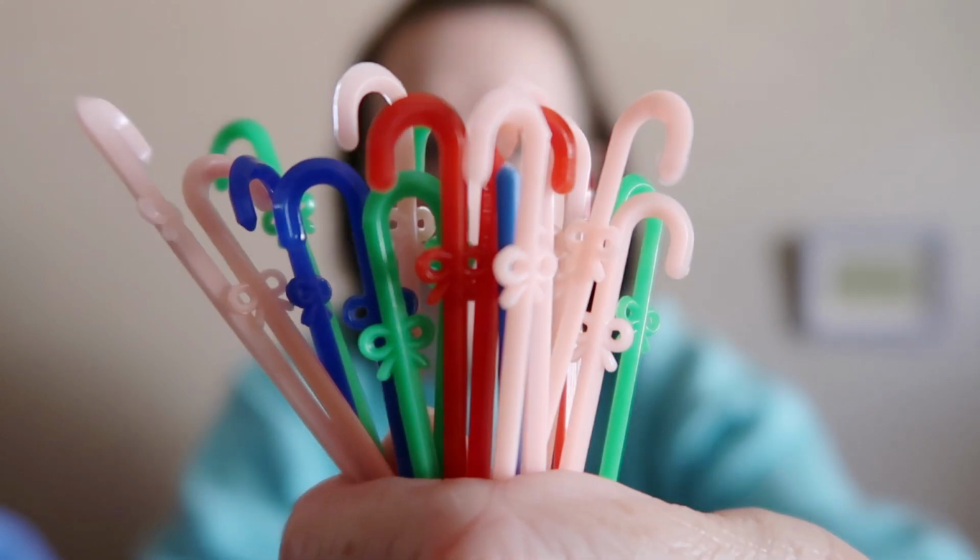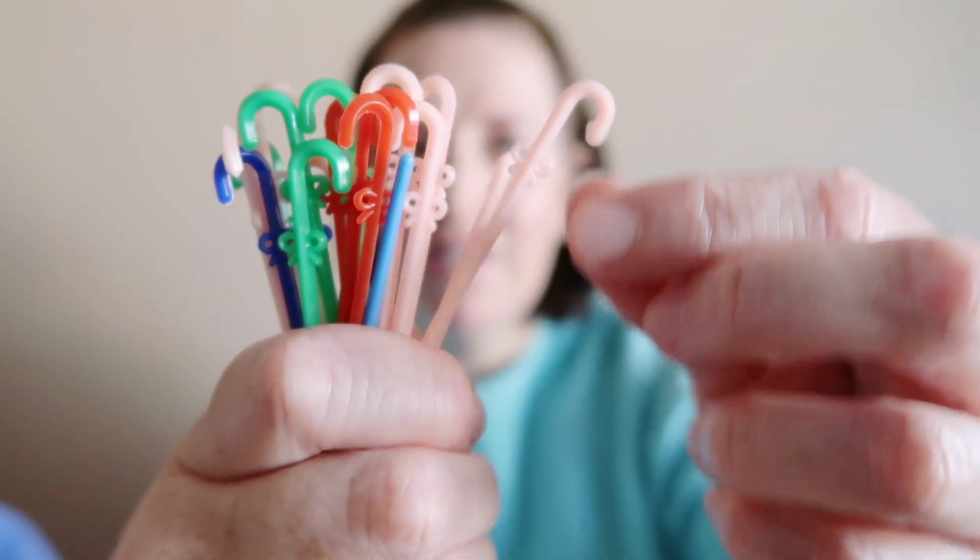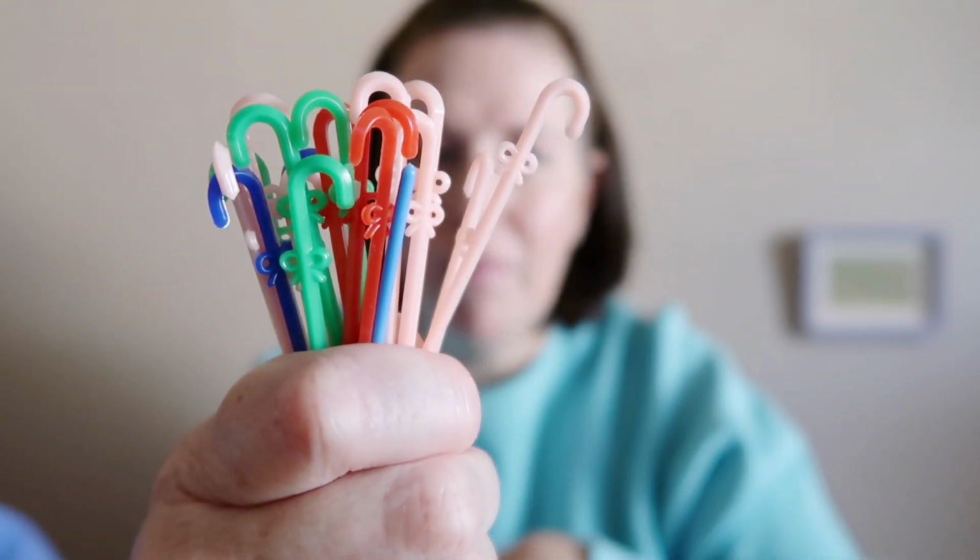Inside of the bag, there were also some of these hors d'oeuvre picks or cocktail picks. A candy cane with a little bow. I like this light pink color the best. It's very easy when you're collecting stuff to just throw this sort of thing in the bag, and that's what I do. I also found these.